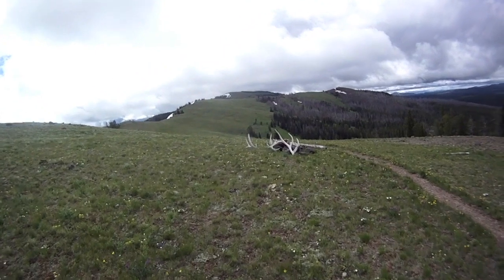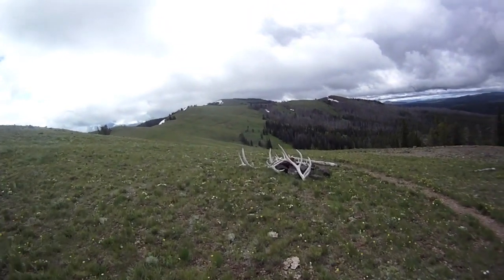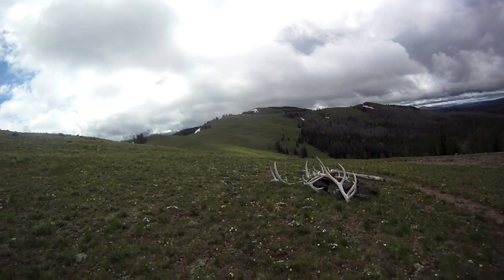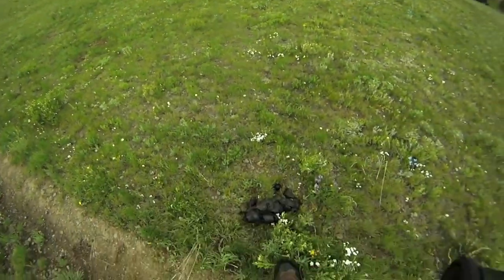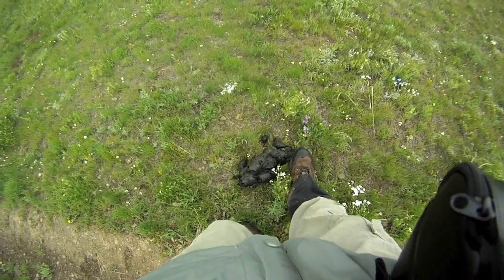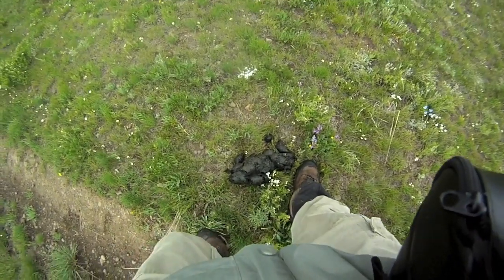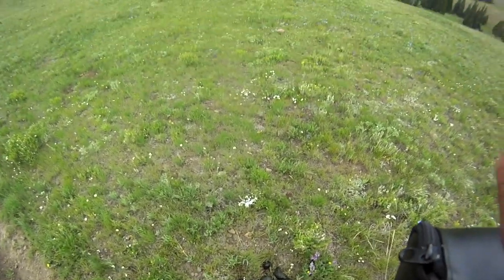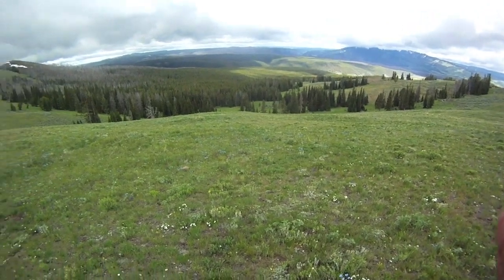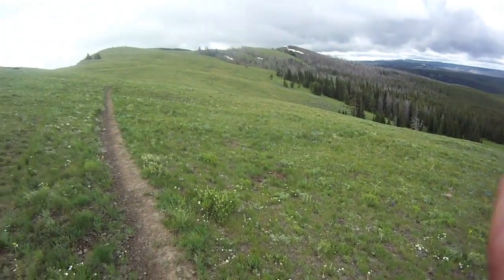Up here a little bit on top, gone about 8 miles so far, and have about 3 more miles to go in that direction. This is really fresh grizzly scat. So there's a grizzly bear right around here somewhere. I can't see it anywhere. He passed through here. He's probably down in the trees somewhere right now.